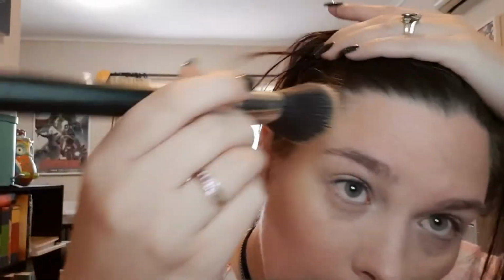I actually have no, oh, wrong side. I actually have no idea how this looks properly, because I'm using artificial lighting for the first time.